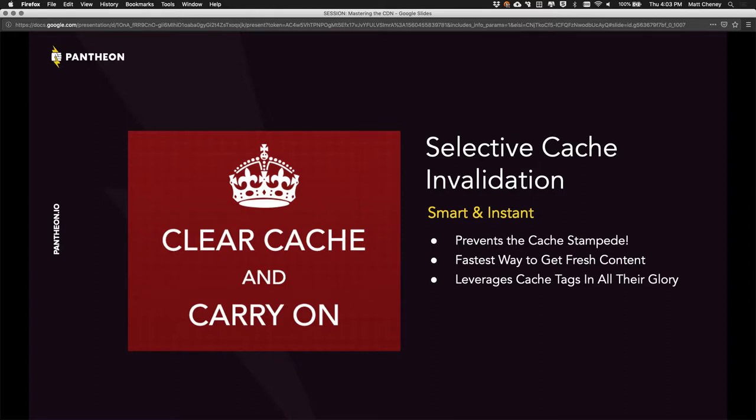The way to be more selective is you need to be smart. If I publish a new blog post, I need to create a new page on my CDN, I need to update my recent blog post block on whatever pages it shows up on, and I need to maybe put that blog post on the user profile of whoever made it. Those are the only pages I actually want to clear from cache. Everything else, all the other 10,000 blog posts I wrote previously, should still be in cache. I don't need to do any work to do this.